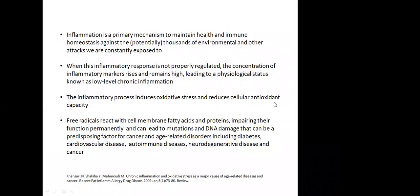Okay, so just as a bit of an overview, and I'm sure you all know this, when we're talking about the inflammatory process, it's a very well-known mechanism, and it's there really to maintain health and immune homeostasis against the potentially thousands of environmental and other attacks that we are exposed to. I was going to say on a daily basis, but it's a constant process all the time. So we're constantly having this support and battle within the body, if you like.